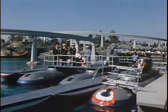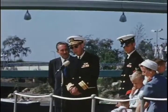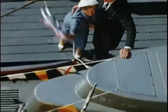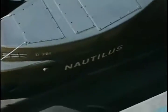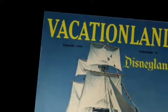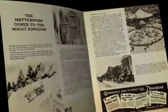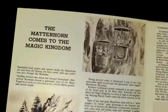On June 6, 1959, Walt Disney presented his very own submarine fleet to the world. When that opened in 1959, it was part of the second grand opening of Disneyland, in a sense. He had been introducing a couple rides every year since Disneyland opened, but when the submarines opened, there were such big attractions. 6 new attractions opened within a week of each other.